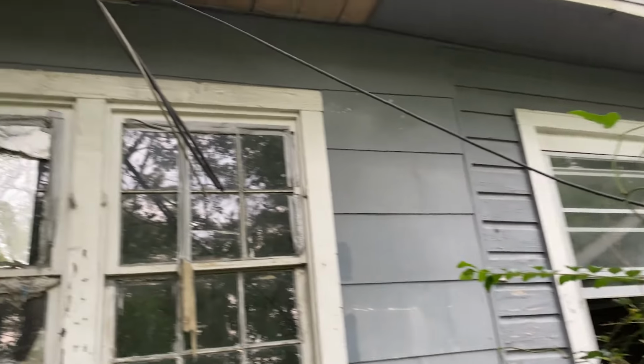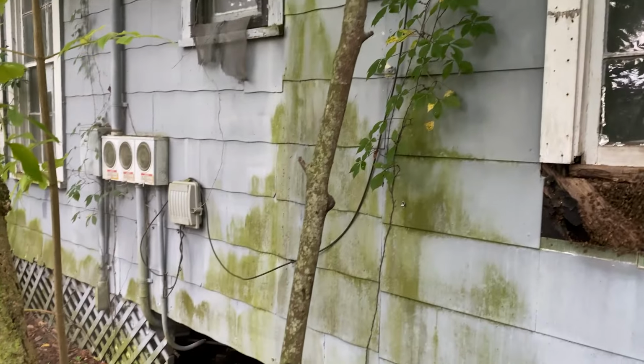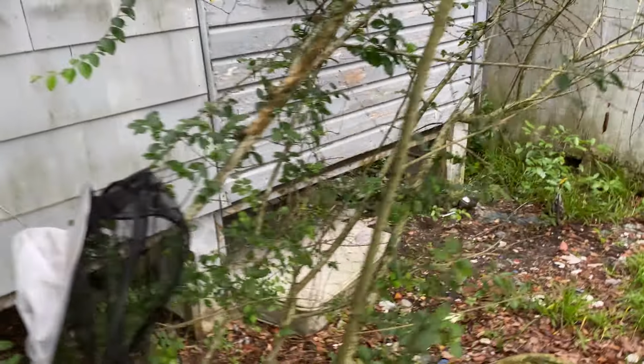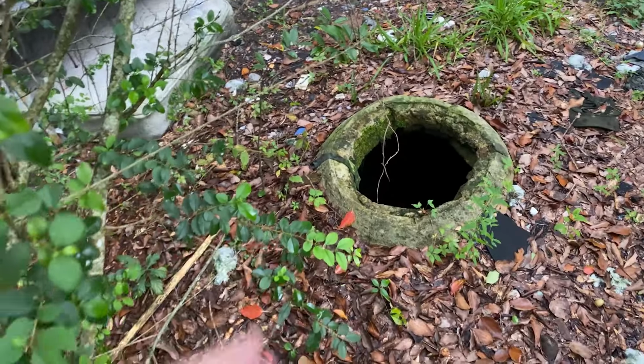So the old house is probably 120 or so years old, 140 maybe, I don't know exactly, but I'm just guessing by some of the houses that I know in the area that were built in the mid to late 1800s, and the cistern and things like that.